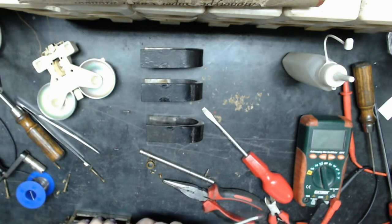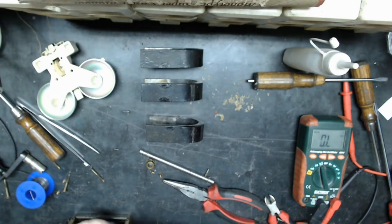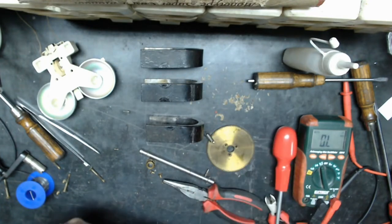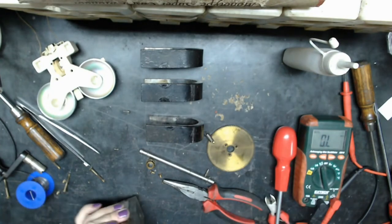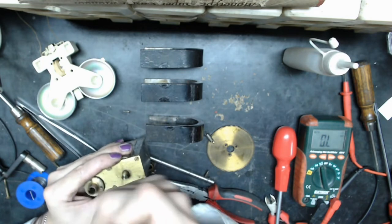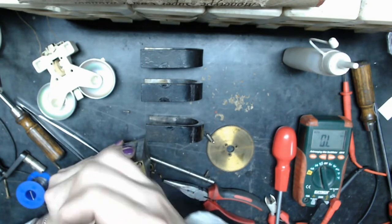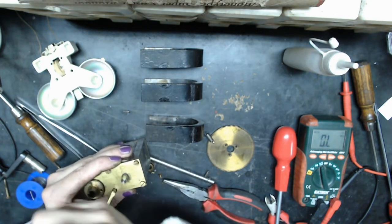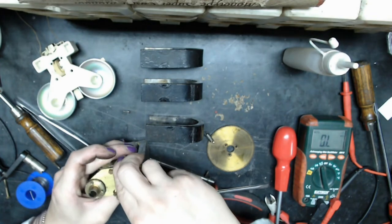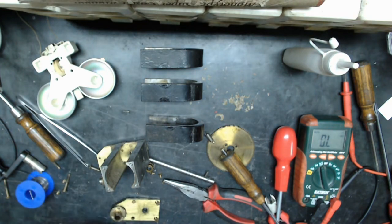I'd like to take off this large cog in order to reach into this part and take the armature out of the whole assembly. It comes apart very nicely. And the armature is out, and I can clean it.